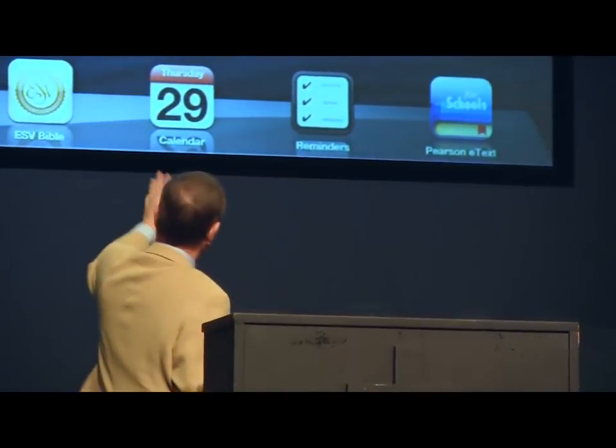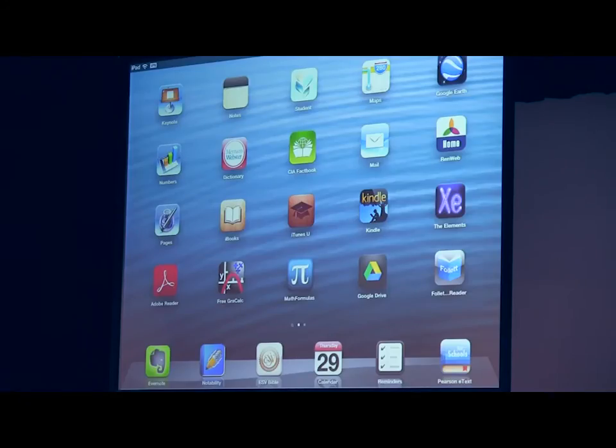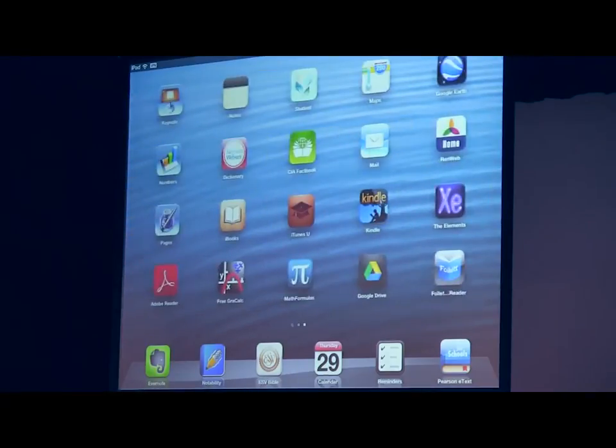You've got iTunes U, you've got iBooks, you've got the Kindle book, you've got the e-textbooks, you've got Google Drive for accessing documents, you've got the dictionary and thesaurus, you've got word processing, presentation software, spreadsheet software, etc. So there's a whole host of things that come preloaded on the iPad.